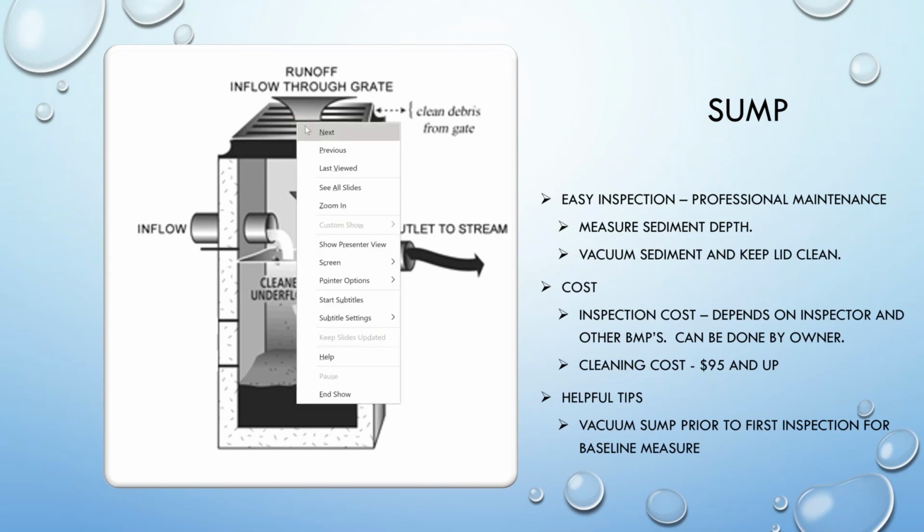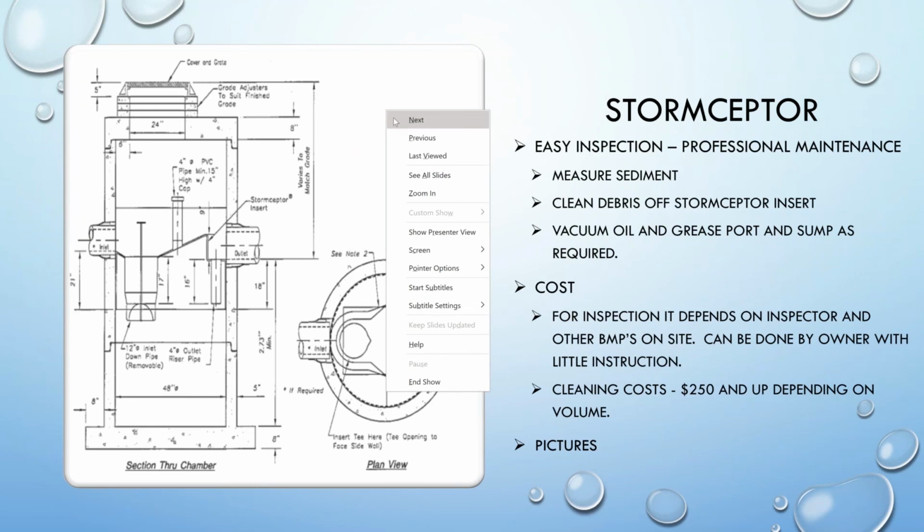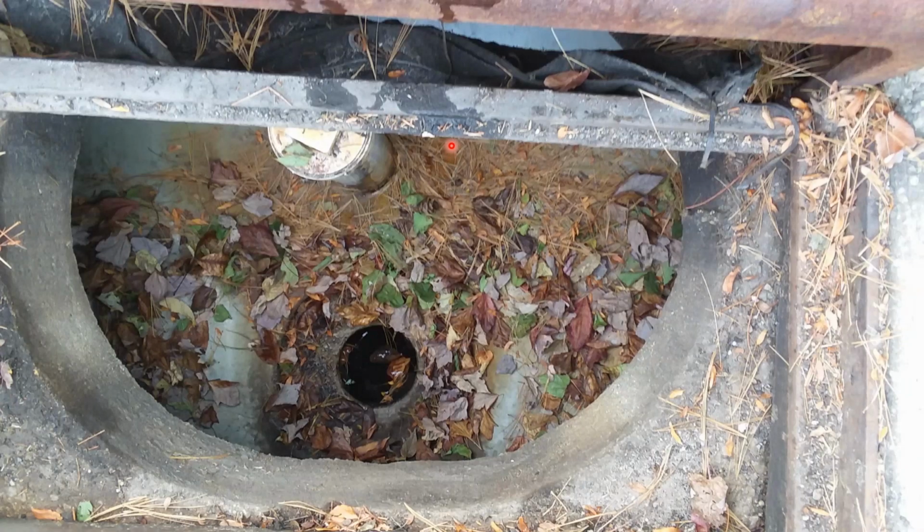Next up will be storm scepter. Storm scepters are very similar to a sump, but they have the oil and grease port. I'm sure a lot of people are familiar with these as well. Pretty easy to inspect when you open up the grate. And actually I can show a picture here. They can be a little confusing just based on what you see there.